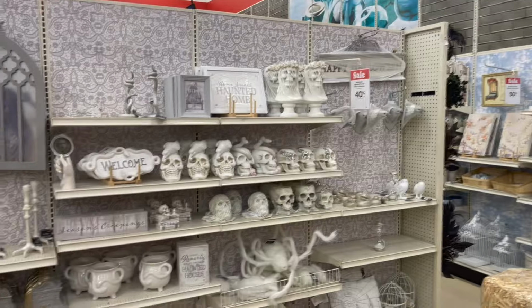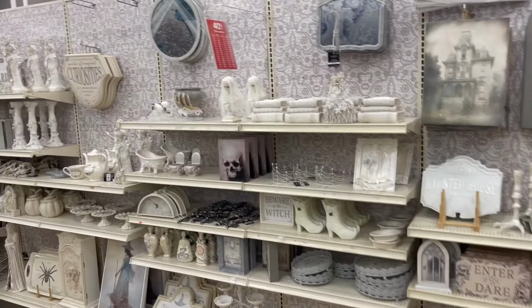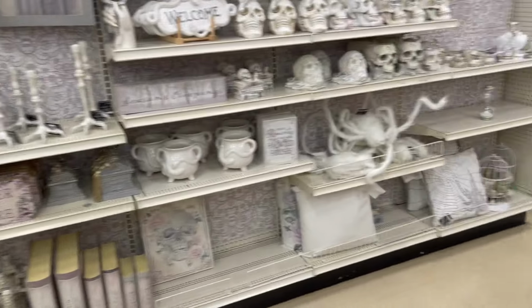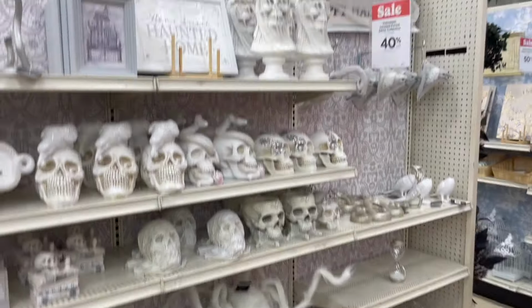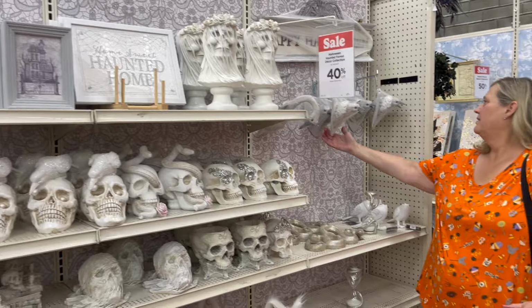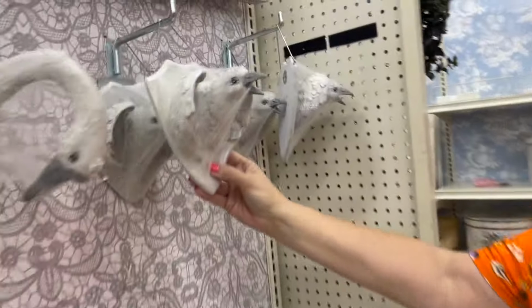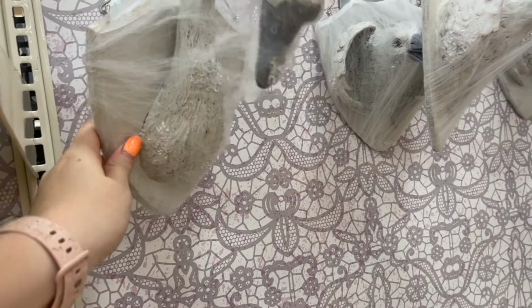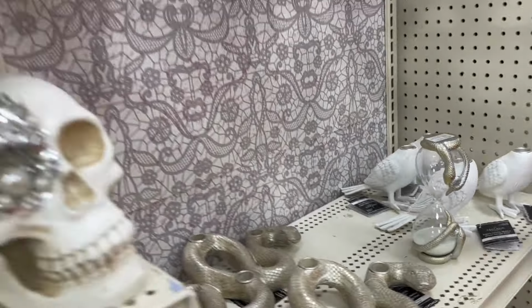Look at this whole creamy white section. Whoa. A white spider. This is a whole new vibe. Little crow with some cobwebs. These are heavy. Yeah, that's pretty neat. That's a swan. Wow. Bejeweled as well. Oh, these are too.